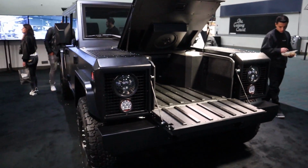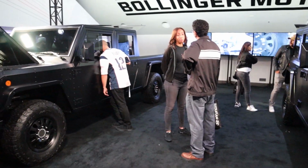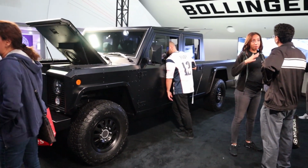Now, I like the idea that there's a normal looking truck. I'm looking at you, Cybertruck. And this one actually looks like a normal truck. It looks kind of like a Humvee to me. It's kind of just a Humvee with an electric engine.